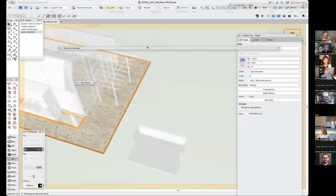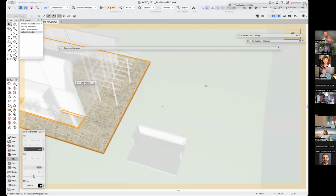But again, the most important distinction between hardscapes and slabs is that slabs don't react to sites. Site models don't pay attention to slabs, and slabs don't pay attention to site models, whereas hardscapes are sort of out of the box, natural site modifiers. If you have a hardscape, the site modifier is built into the hardscape. You don't need a site modifier to create a hole for your hardscape and then add the hardscape. The hardscape sort of digs its own hole, so to speak.